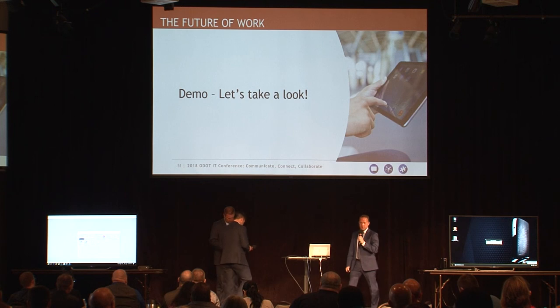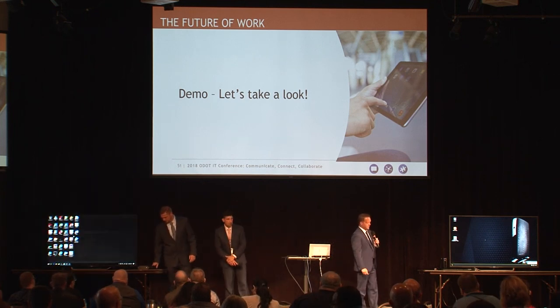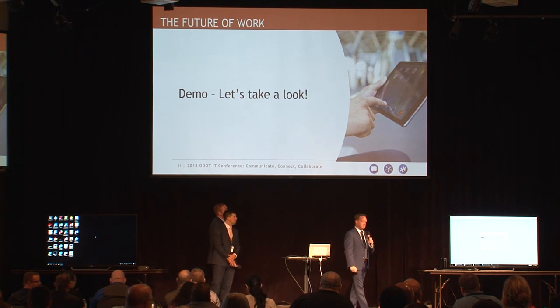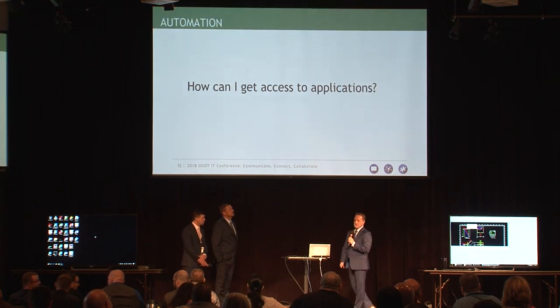Yeah, thank you. You guys saw this demo, you saw these applications, and one of the really important things that I've been talking to Shawn and Wally about was, okay, we have this application catalog, we have a way for end users to get this, but how can we automate, from an end user perspective, getting my applications? How can I get access to them? And that is the key question.